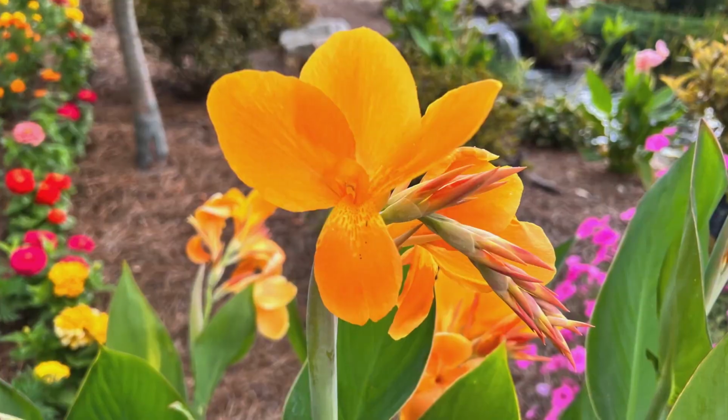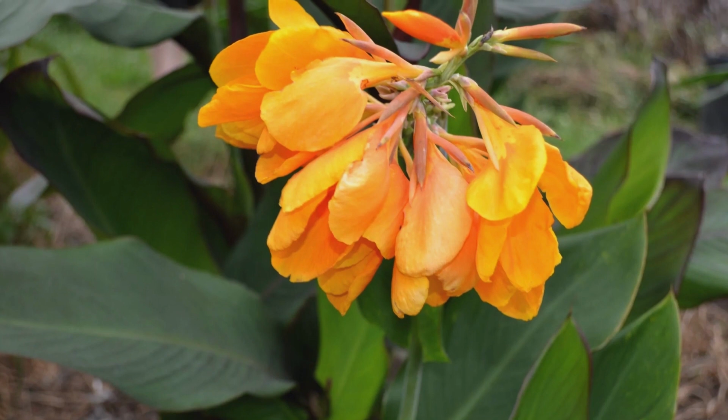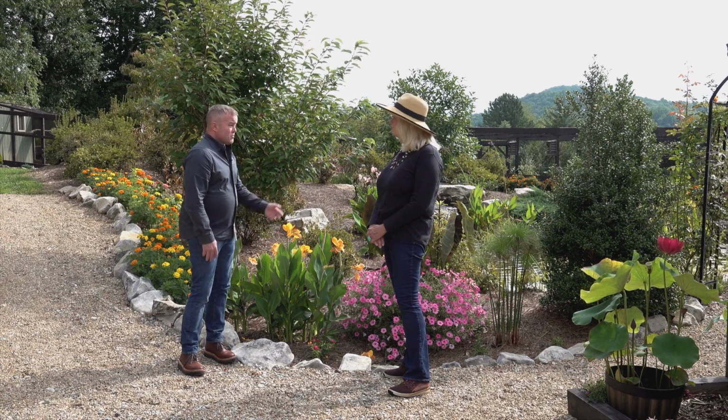It's not even a trend. It's just kind of the way it is now that, as people have smaller and smaller lots and homes, they still want to be able to enjoy a canna, but can't really accommodate one of those giant ones that our grandmothers used to have.